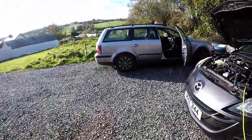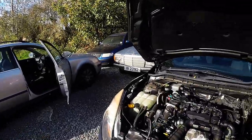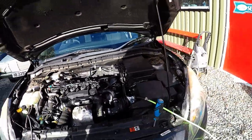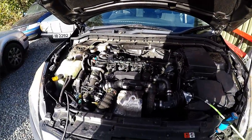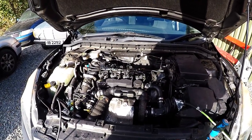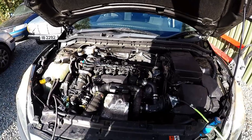We're on a 5 minute run at the moment. Usually it takes 30 minutes, but we're going to do double because the DPF filter is blocked in here, with an EGR issue. So we're going to do a full treatment for DPF and EGR.